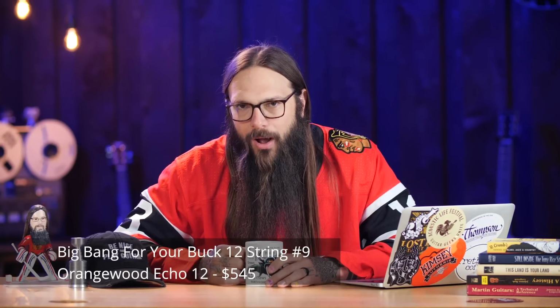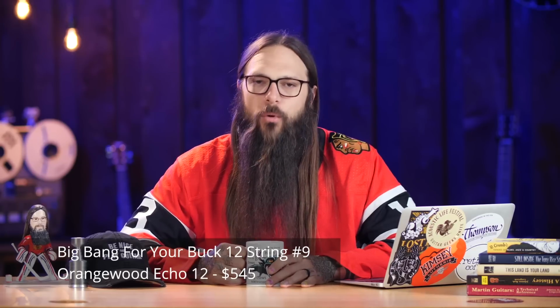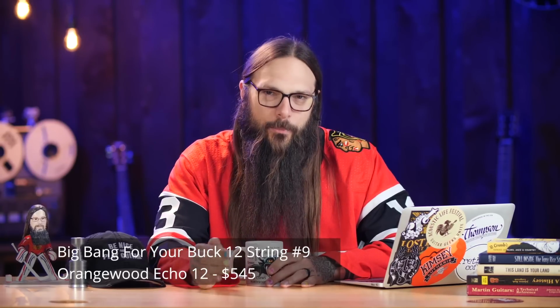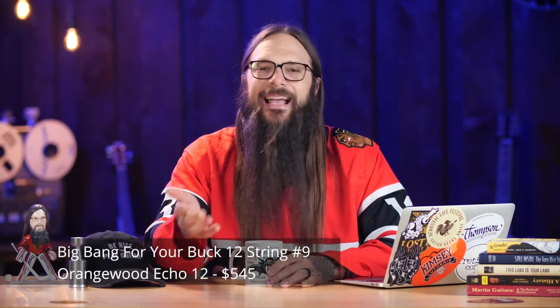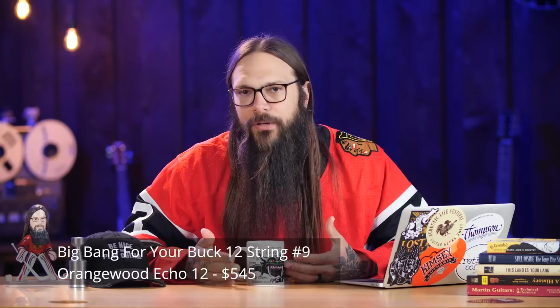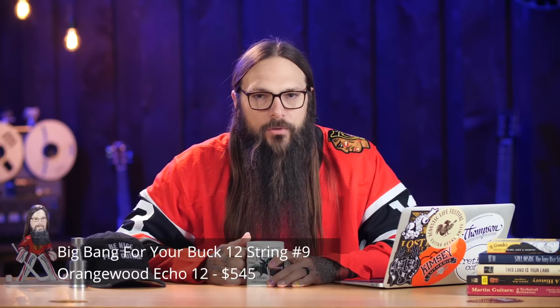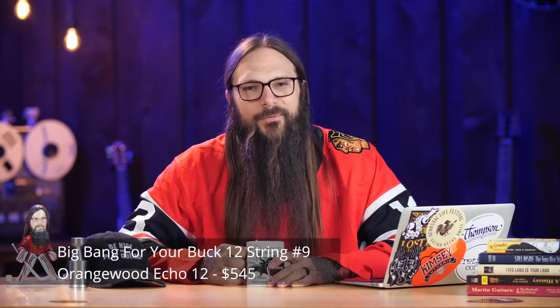Coming in at the number 9 spot is the Orangewood Echo 12. This is a beautiful, lush sounding 12-string guitar from the folks at Orangewood. It usually comes with a pickup. I believe it's the Orangewood Echo Live 12, and just a great playing, great sounding guitar. You've got a solid top on this instrument. It's very comfortable to hold, very comfortable to play. Here's how it sounds.